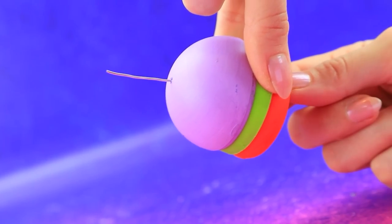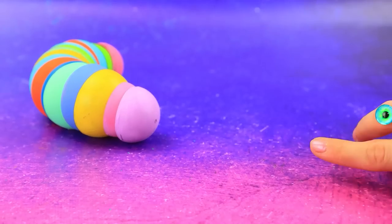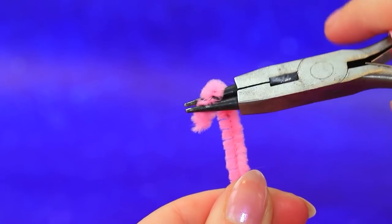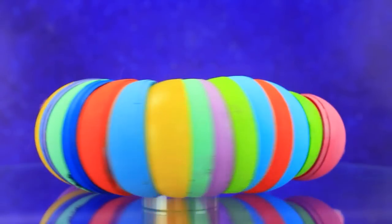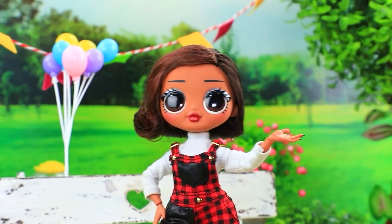String the pieces on the wire. We got a cute caterpillar. Fluffy wire. What a funny creature. There are so many interesting things in the park.